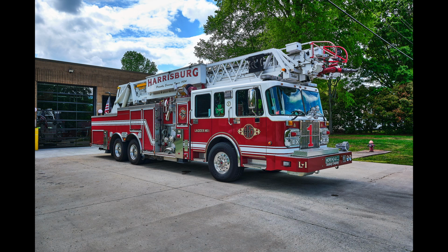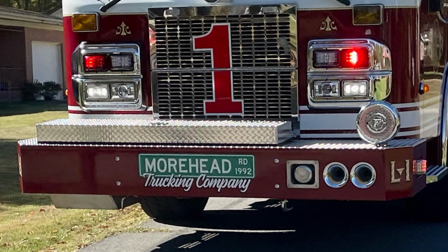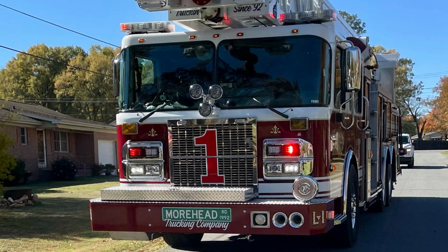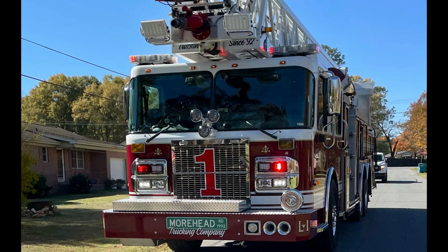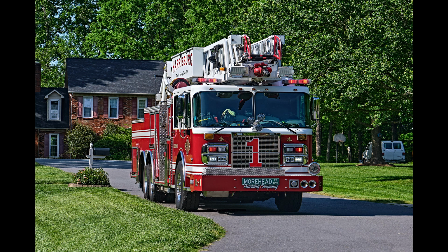The company's logo, or station pride, is the Moorhead Trucking Company. The name comes from the street that the station is located on, and the number indicated, the 1992, is the year that Harrisburg got their first ladder. The logo image itself is an homage back to the 60s and 70s and the Keep On Truckin' logo that was popular back then. Probably the question I get asked the most, or the comment I get asked the most when I post photos of this truck is, how come it says Ladder 1 and not Ladder 31?